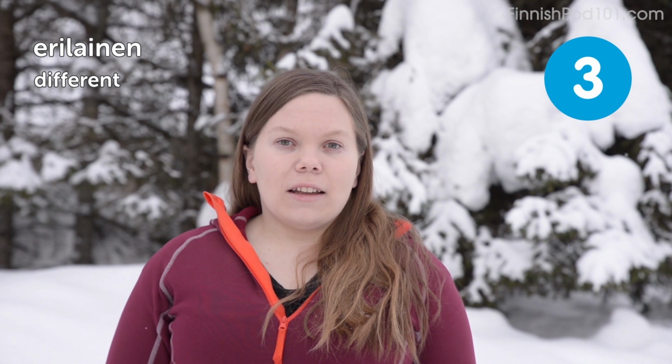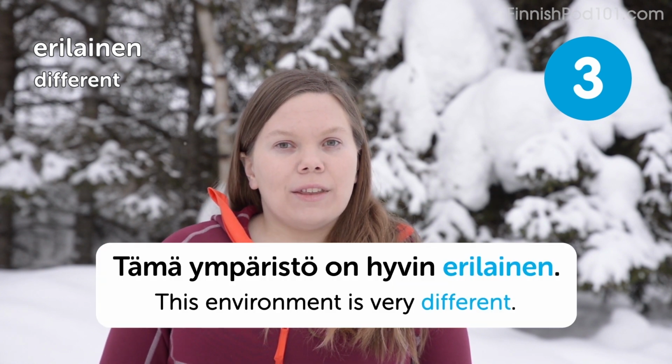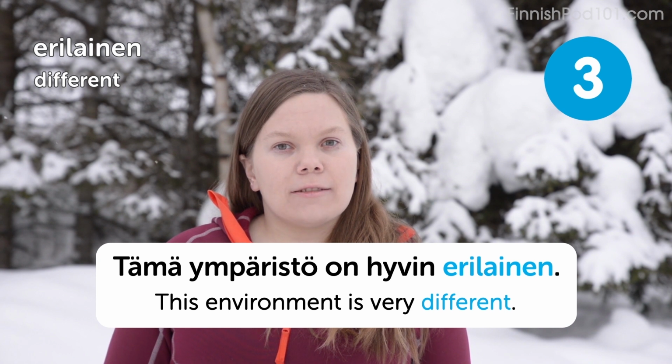Erilainen. Different. Tämä ympäristö on hyvin erilainen. This environment is very different.